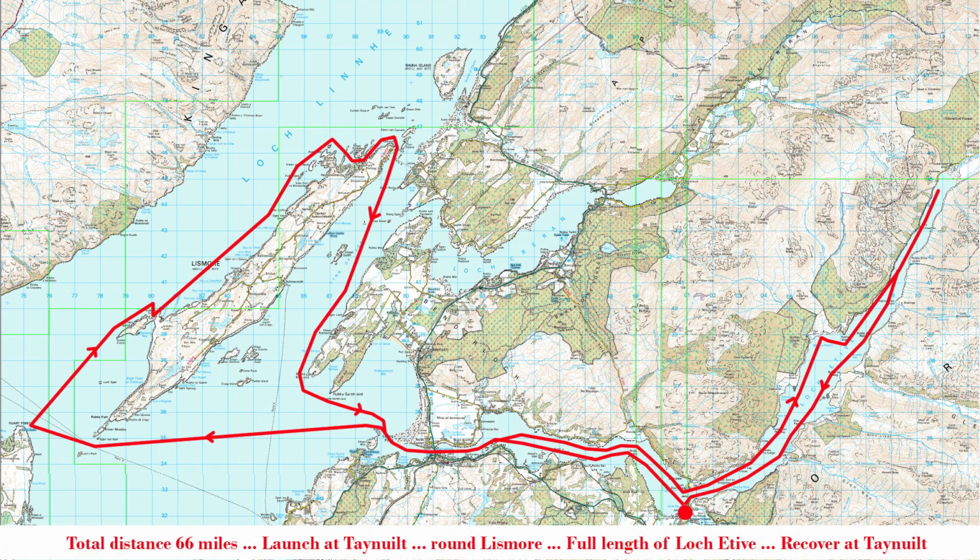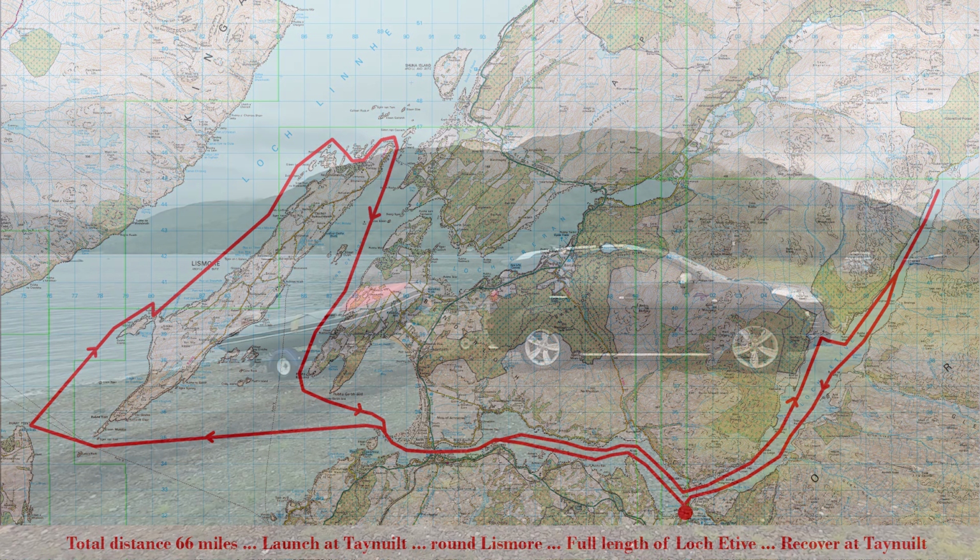The purpose of this one day adventure was to find out how the Grey Gurnard handled our sea in a typical force 4 wind. I launched at 3 knots and headed for open sea, going round the island of Lismore before traversing the length of Loch Etive and landing again at 10 knots.